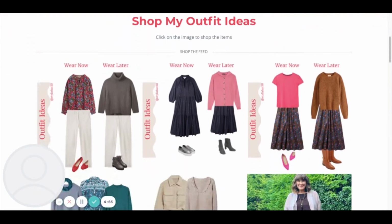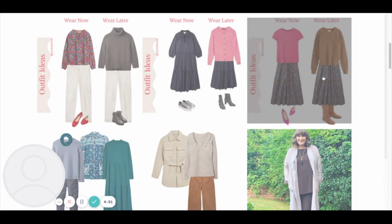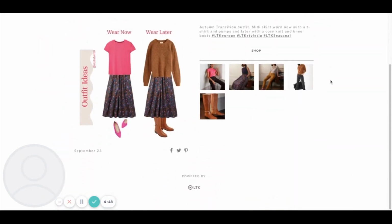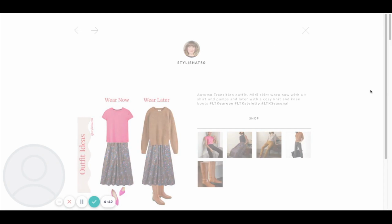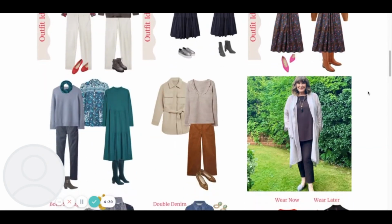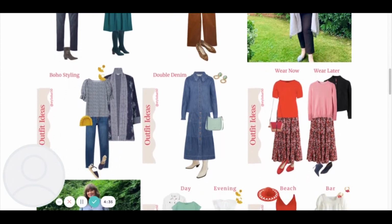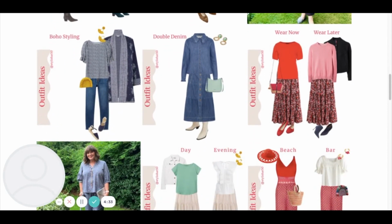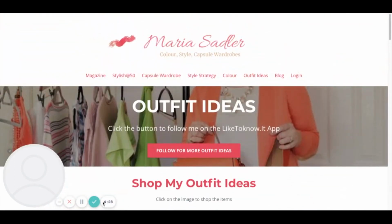And so for example, the last couple of weeks, because the weather's been so good, I've been putting together ideas of things which you could wear now but that you can transition into the autumn. So for example, last week I had a skirt and I put it with a t-shirt for now, and I put it with a jumper and a pair of boots for later on, just to give you some ideas of how you can transition things from the summer into the autumn, but also lots of ideas there for you for new outfits as well. So that's one thing that I recommend you have a look at.